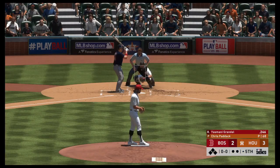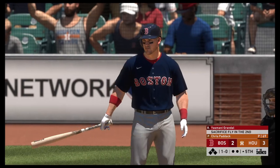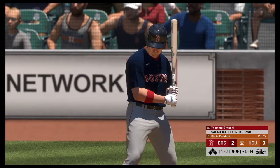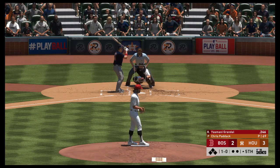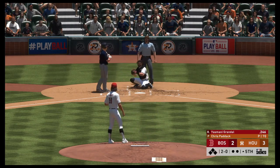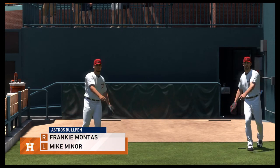Here's the catcher, Yasmani Grandal, as he looks at a fastball that misses off the plate for ball one. He hit a sac fly earlier. And he falls behind now, 2-0. Now some action out in the Houston bullpen, as it appears both a lefty and a right-hander are up to throw.